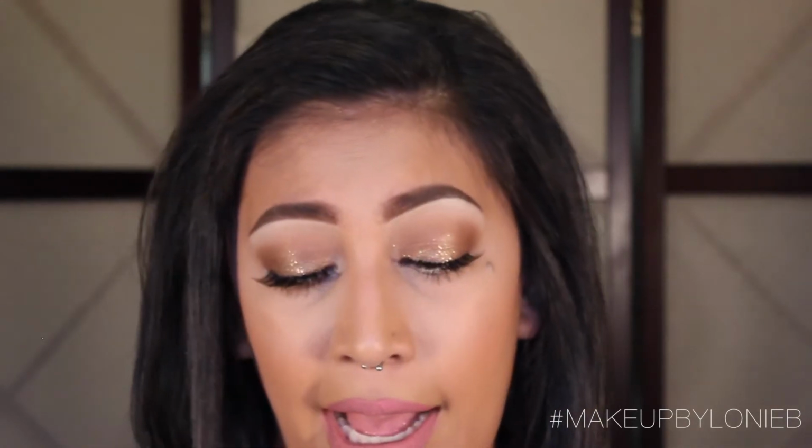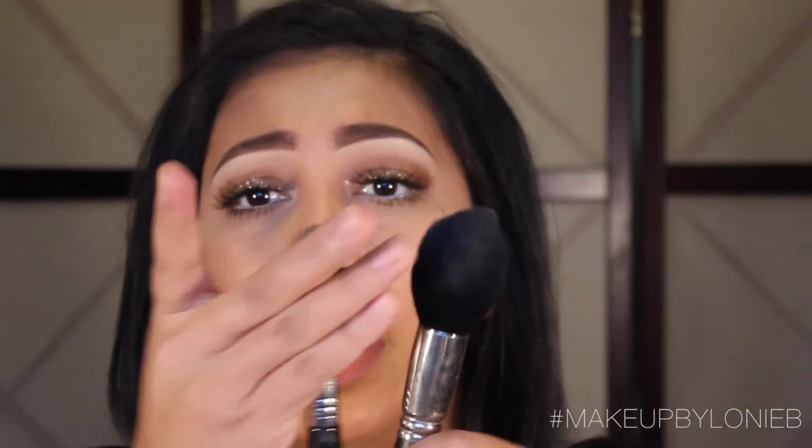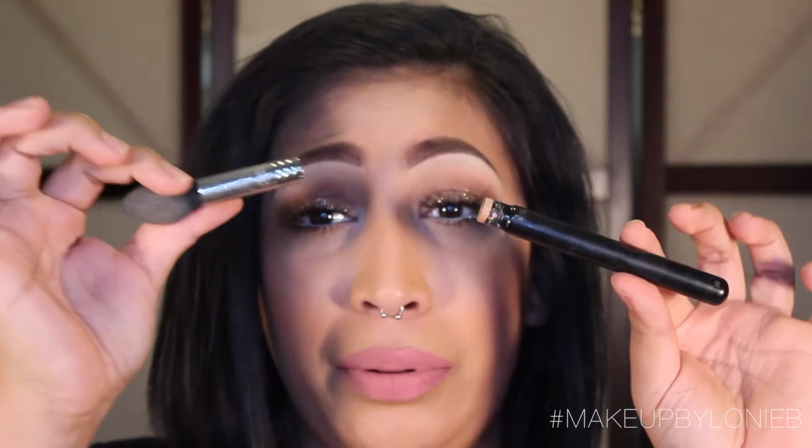And then for setting my under eye concealer, I absolutely love, again from Sigma, the F35 tapered highlighting brush. It's similar to the MAC 138, the large tapered brush, but it is a lot smaller, as you can see. I'm actually very sad because today when I was doing my makeup, it completely broke on me. I'm very, very sad about that. So I'm going to have to replace this guy because I cannot do my makeup without it.